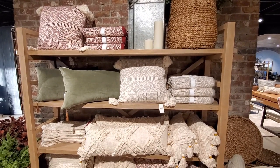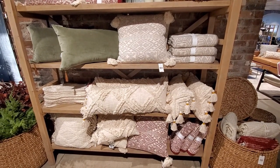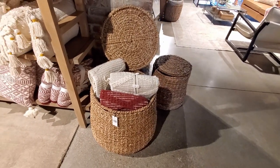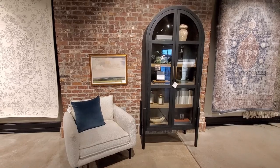Here at Magnolia Home, you can find furniture, rugs, wall decor, paint, all created by Joanna Gaines and decorated with the different Magnolia collections that changes every season.